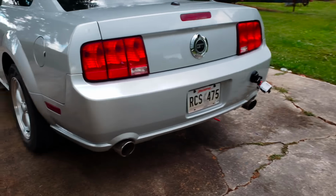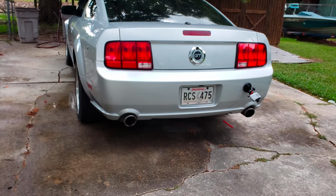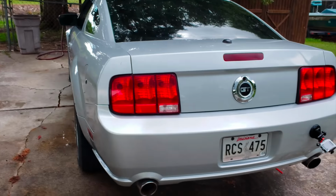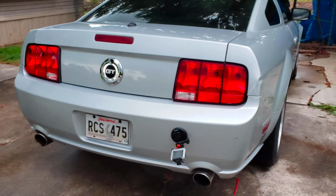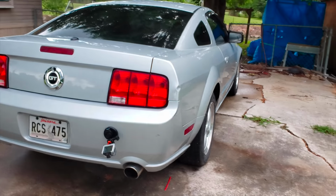I mean, of course there's other things, like the back end is a little understated, nothing really crazy going on. But it does have dual Flowmaster exhausts. The faux gas cap in the back, I think that's a cool little touch. Just, this car is cool from every angle.